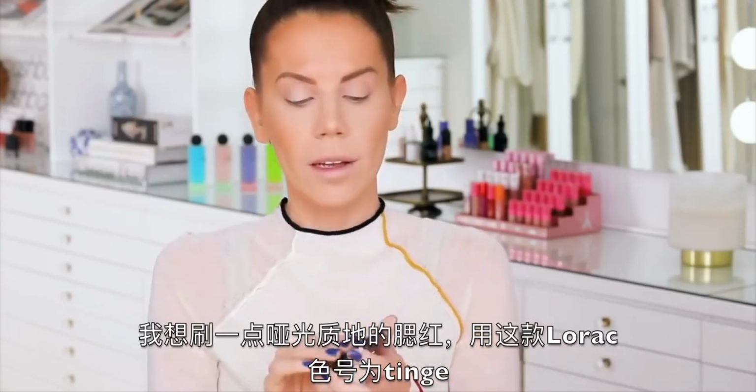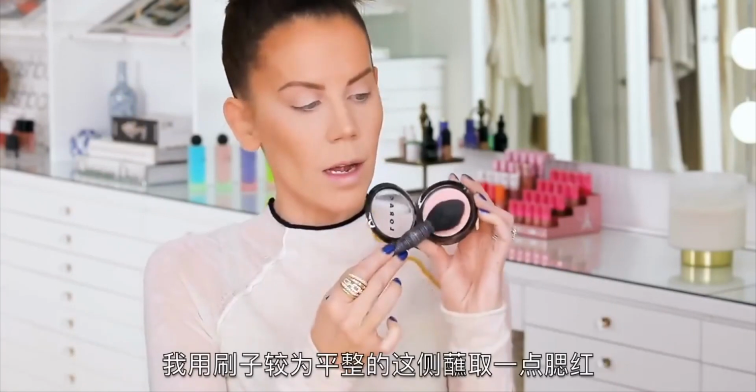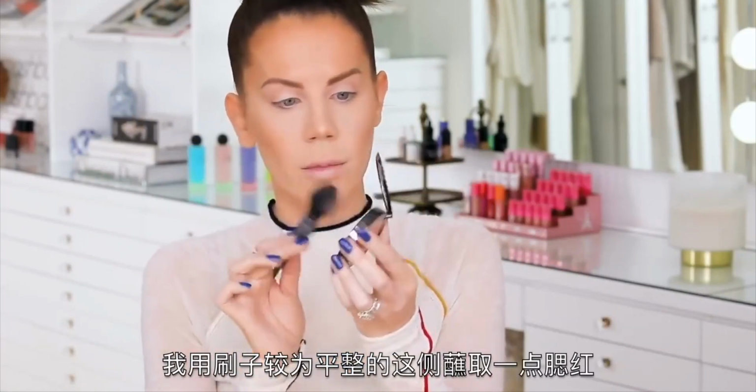I wanna take a little bit of a matte blush. I'm gonna go in with Tinge from Lorac. So I'm gonna grab it on the flatter side of this brush and just kind of tap the color in.